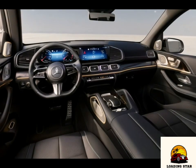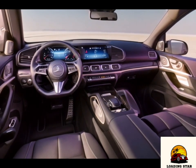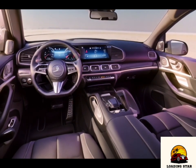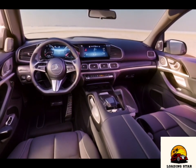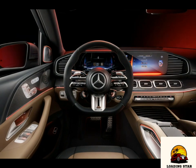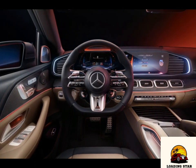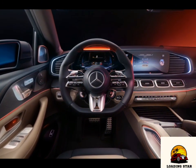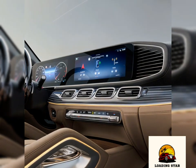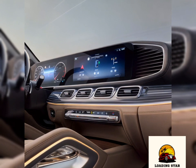Borrowing its dashboard and cockpit layout from the similarly new GLE-class SUV, this generation of GLS is far more modern than the one it replaces. It'll fit up to 7 passengers, but can be spec'd for 6 with the optional captain's chairs. Passenger space is generous in the first and second rows, and the third row, while not as spacious as the second, can accommodate an adult without too much complaining, something that can't be said of the Volvo XC90 and Lexus TX 350.